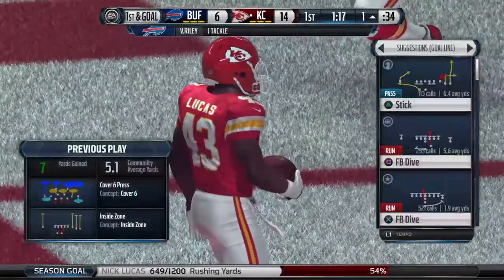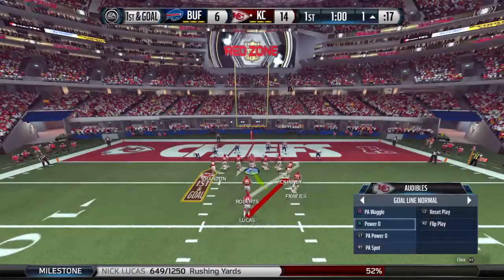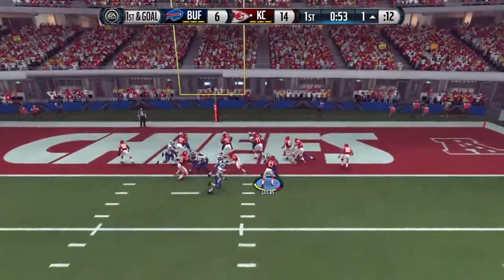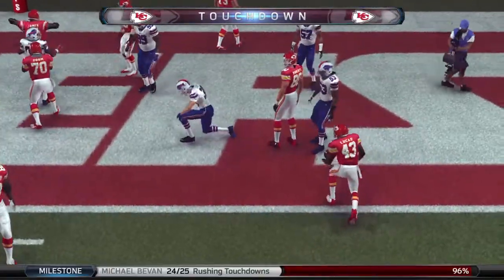Well, that last play almost got them in here, and when you look at this, what do you do? Well, you just want to punch it in. There's a lot of different scenarios. You could do a play-action fake, probably get somebody wide open, or have a running back just get a power surge for 6. Touchdown.